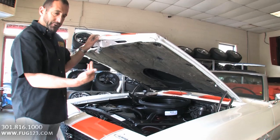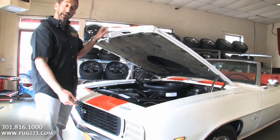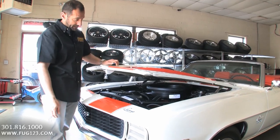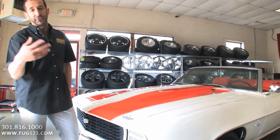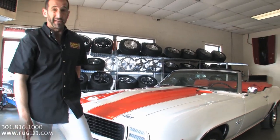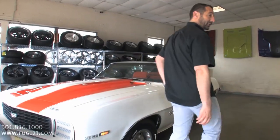Oh, that's good. The flapper door for the Cal induction hood works correctly like it's supposed to. A lot of those don't work. Most people just bolt the hood on. This has all that in place. Those are some of the things that let you know that this car is really authentic and original, because a lot of those things are kind of a pain to get hooked up and working after 30 or 40 years.